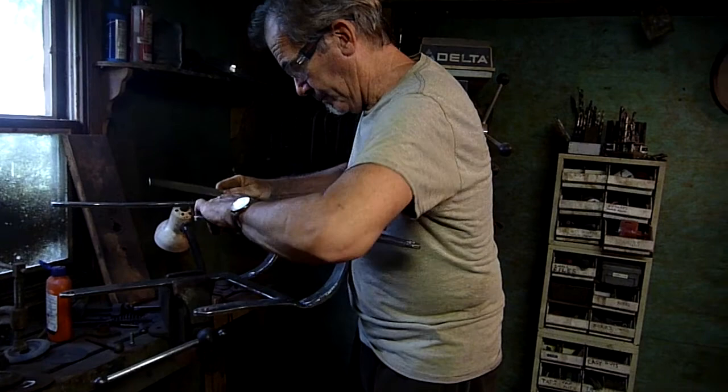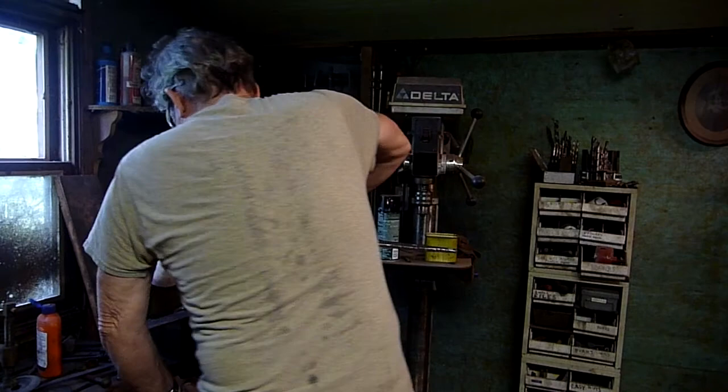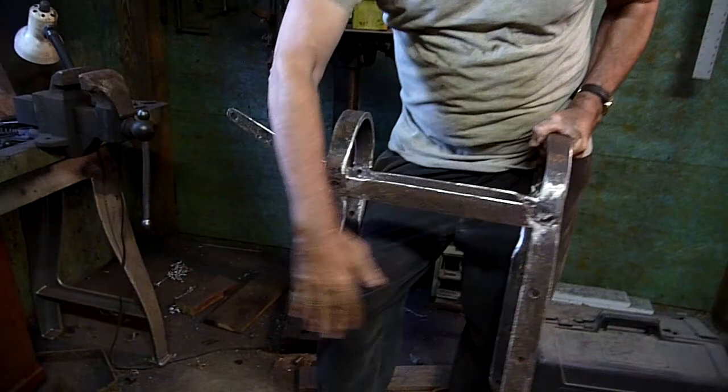Okay, this is the seat, not at this angle, but let's make it a little more self-explanatory. Kind of heavy. It's going to go on the bike like this, and there's a wooden saddle, which I've already made, which will go on it. It'll bolt on. There'll be levers that'll bolt here. This will go on the frame.